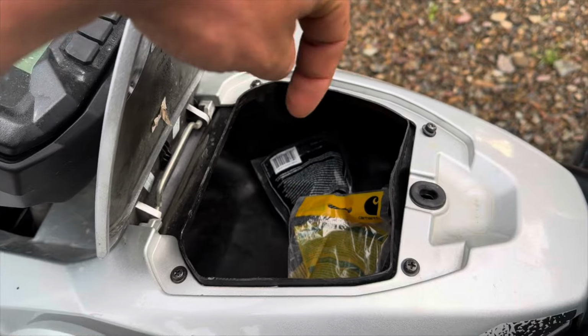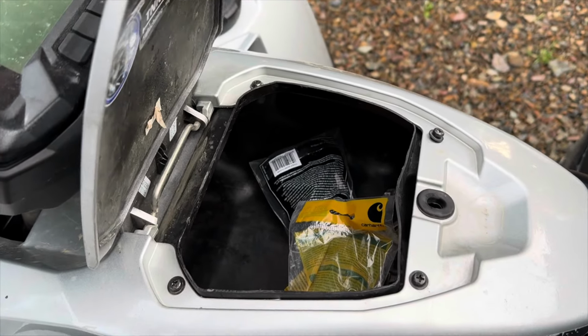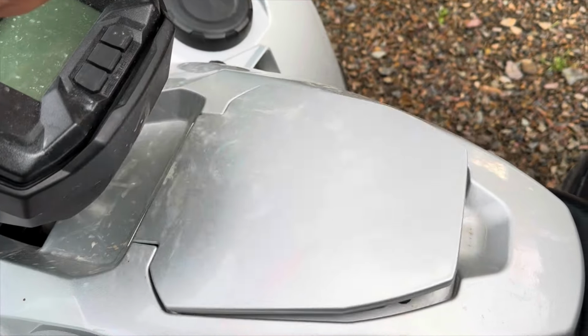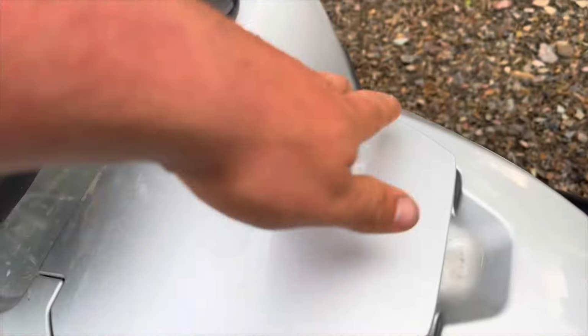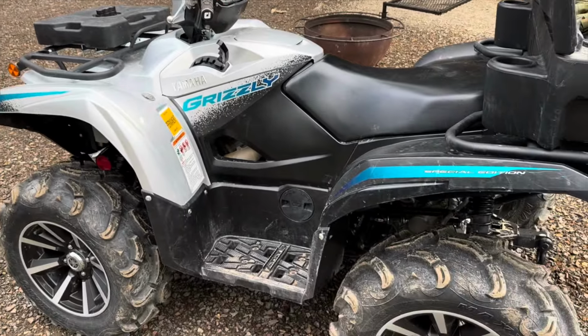They should get with the times like Can-Am and have USB charging ports in here, stuff like that. A wireless charging magnetic mount would be nice, but you do get more room in here than the Can-Am. So storage and racks, that's number 4. They need to upgrade that.